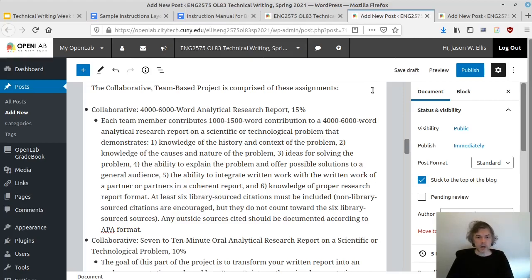And then six, knowledge of proper research report format. And we'll be looking at David McMurray's technical writing textbook online, which you already have a link to, we've talked about before, who offers advice and models for how this should look.